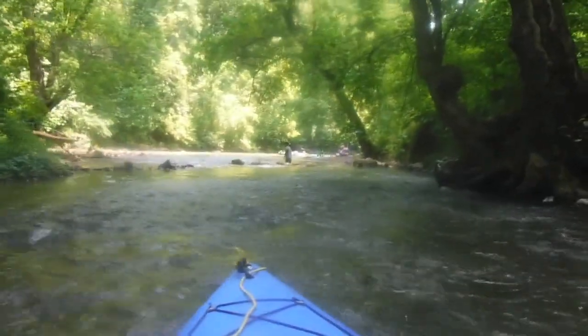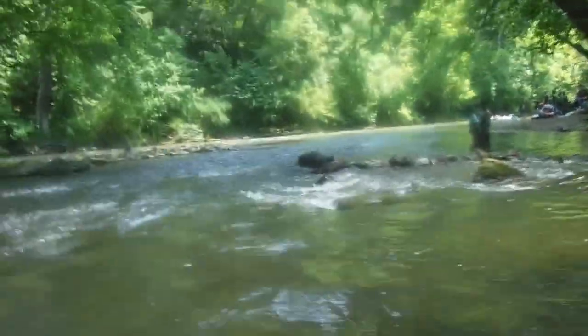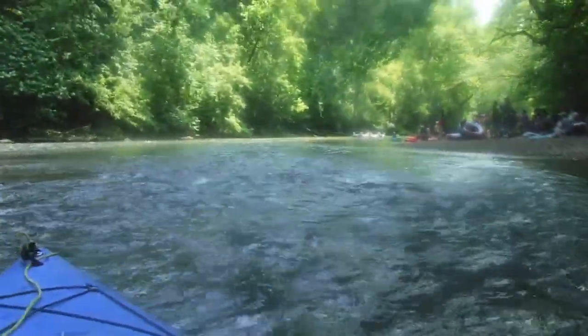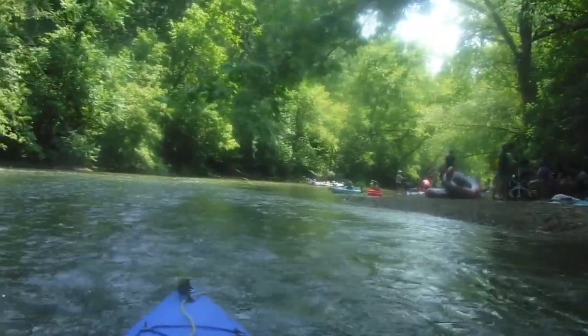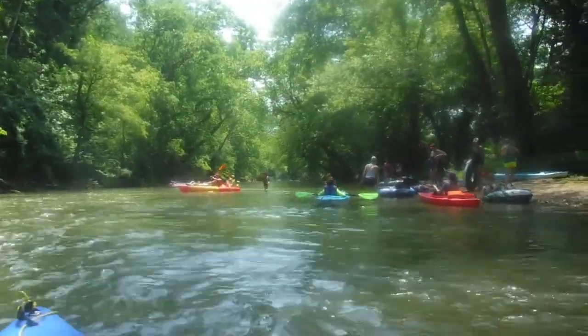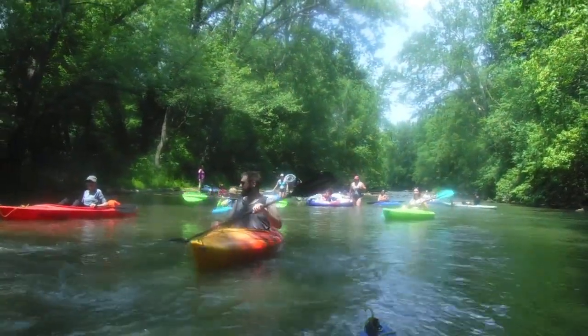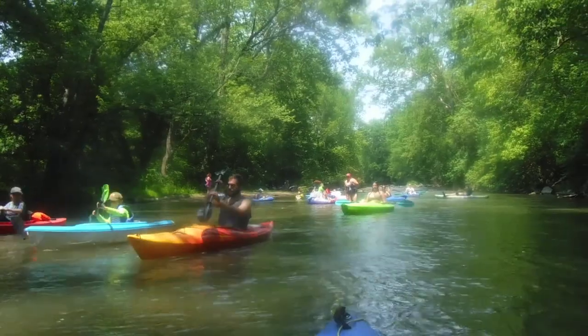Coming out the other side. I'm going to have to try and get through the rocks here. Hey, this is one of our better times through. Well, we made it without getting hung up. We're going to meet up with our group here and then continue down the stream. These are our groups, stringing out a little bit here. Got a lot of kayaks today. Now we'll turn around and head on downstream.